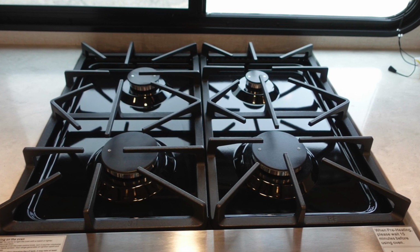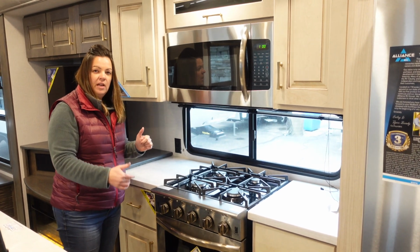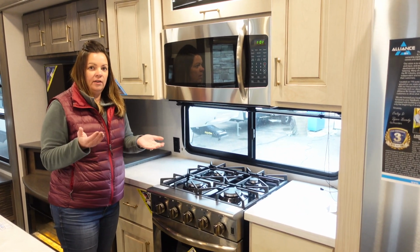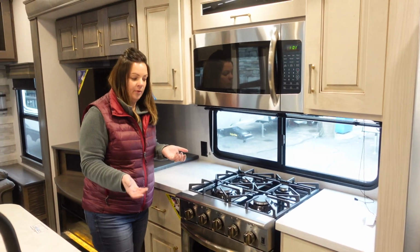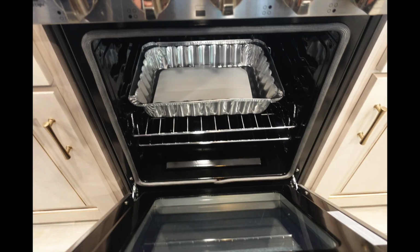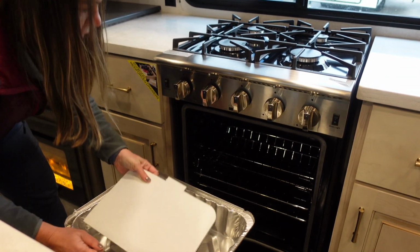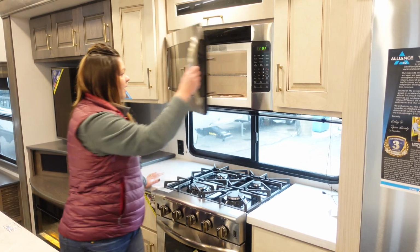It's like a small version of a residential stove, kind of like an apartment stove. You still probably get the cooking and the baking is going to be similar from your house to this, but the size of the stove and the oven is nice. I mean, that's huge. That's a turkey. Yeah.